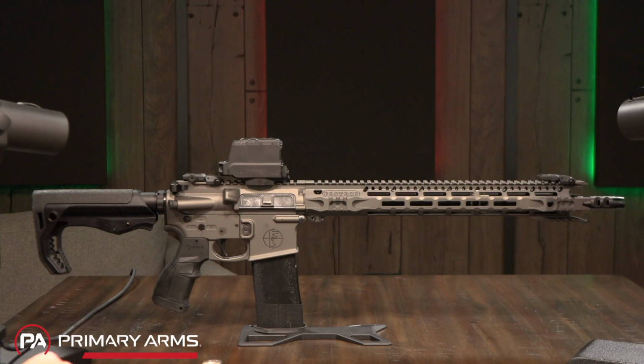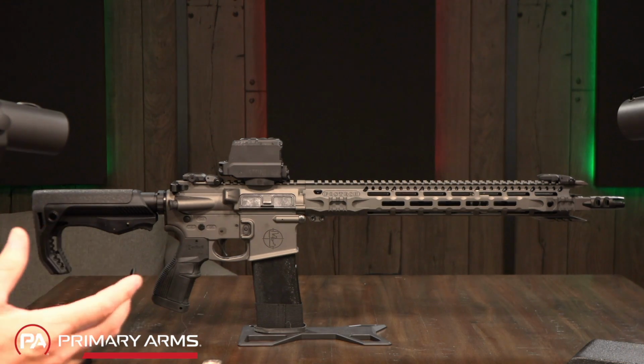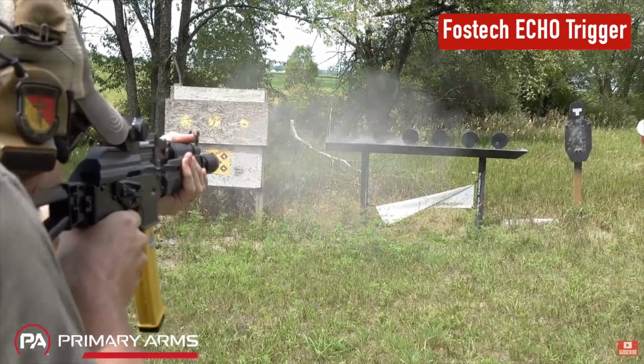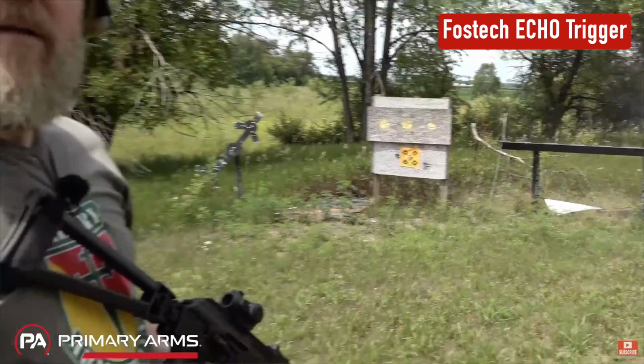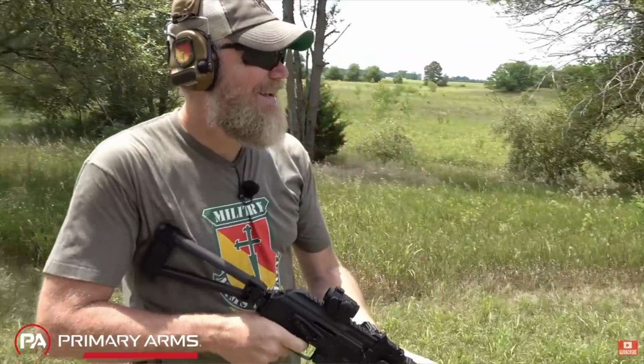And the rifle that we have here with us today is manufactured by Fostech. Now, many of you guys will probably think of Fostech as the Echo trigger company. Yep. And they might associate them with the Origin 12, one of my favorite gas-operated shotguns. But a lot of people don't realize that they actually make AR-15s. Yeah, absolutely. And they don't just make any AR-15.